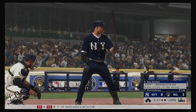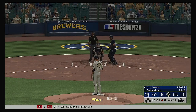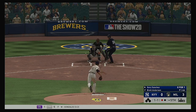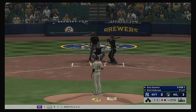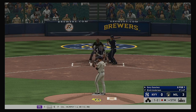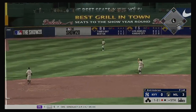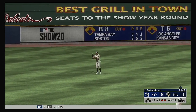At the plate, Gary Sanchez. A 1-1. Chopped up the line to first, but a foul ball. 1-2 the count now. And now pitch on the way. Pulled high in the air out to left field. Garcia has a read on it. He's got it, and there are two down now.